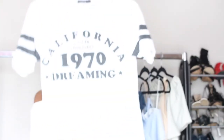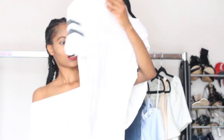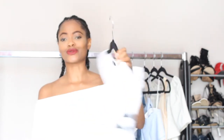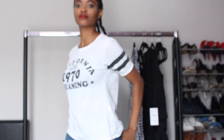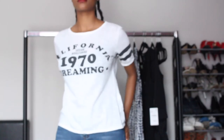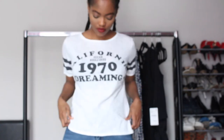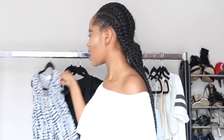Just a basic t-shirt that says California on it, and yeah, I can dress it up with heels, or dress it down. I quite like it, but then again, it's just a normal t-shirt. I don't think there's anything great about it. I washed it once and it's starting to fade a bit, so it's not the best quality. But it's a good t-shirt. It looks great on, as you can see. So I'm not complaining. Because it was quite cheap as well, so hey, I'm not mad.